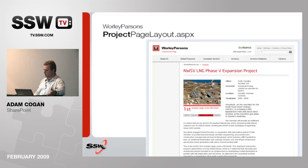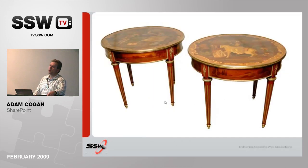A project page. That's how we structured those page layouts. You've got to work that out. But we made do with 7 page layouts to deal with a lot of content. That's all you really need. That's just a few of them.